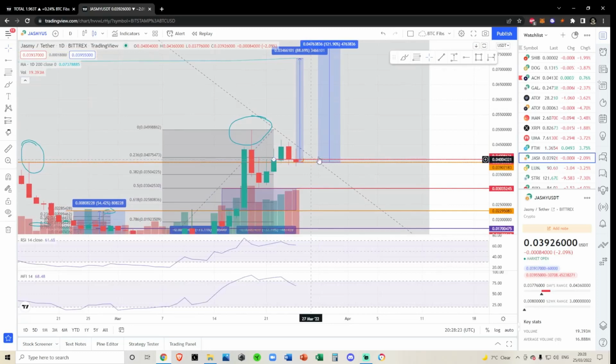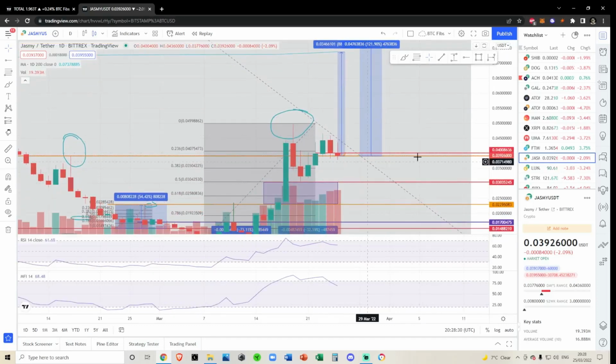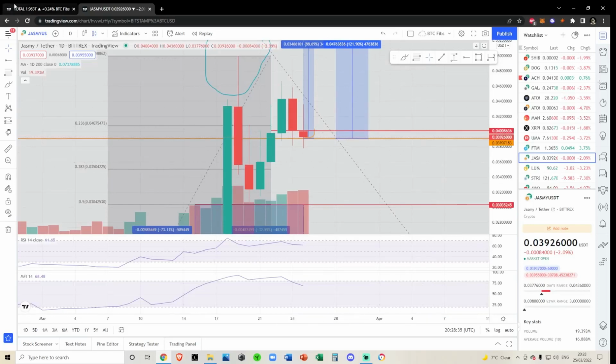Like I said, once we break 4 cent, I will be looking to buy, and I will be looking to take my profits somewhere up here. That is a very nice trade, in my opinion. And all in all, JASMY is looking pretty good. All of the crypto market caps are looking pretty good.